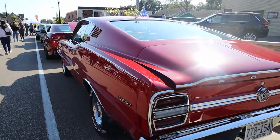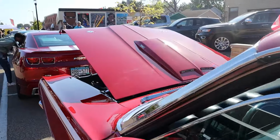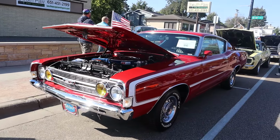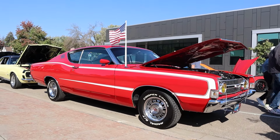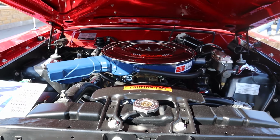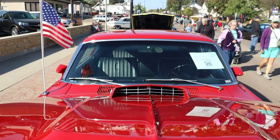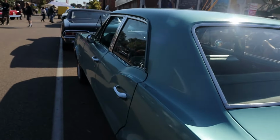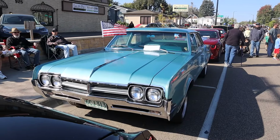It's a good looking Torino. '68. America. That's a rip-off. They all got money. It's an Oldsmobile here. It's a '66 Oldsmobile.